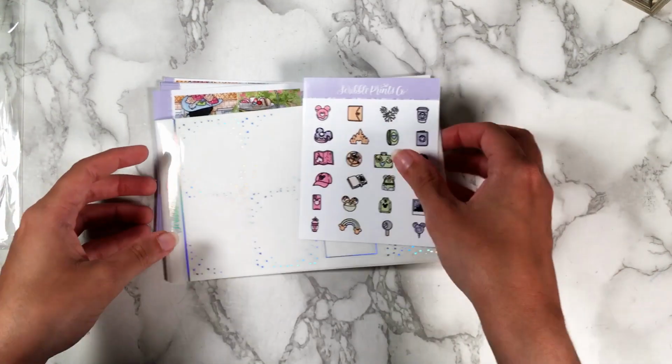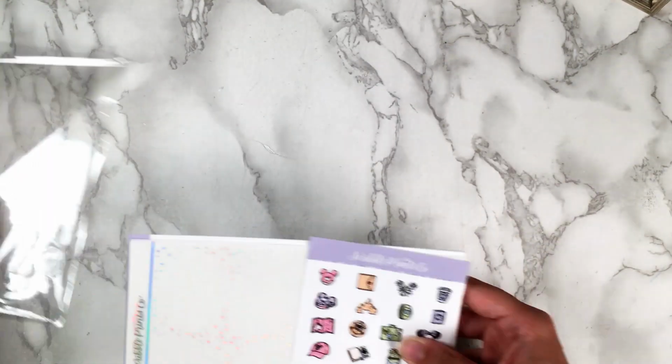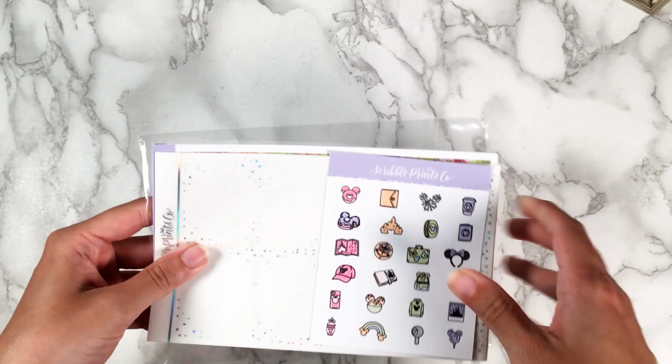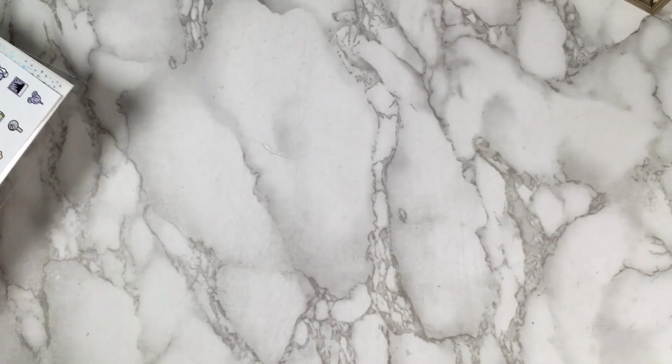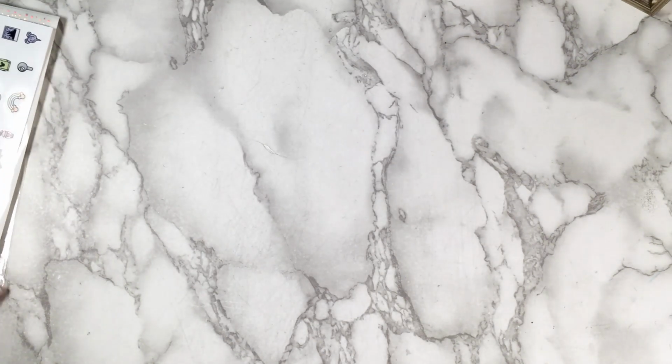And that is the April Mystery. I'm a super fan of this. I don't even know when I would use it. Because when am I going to have a tea party? Much less a Disney Princess one, but I want that to happen just so I can use that kit, and also because it sounds really fun. Alright, so that is ScribblePrintsCo.